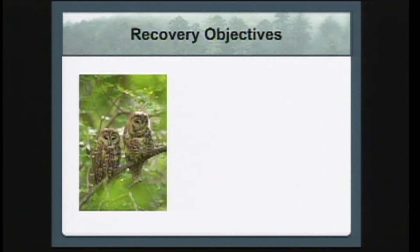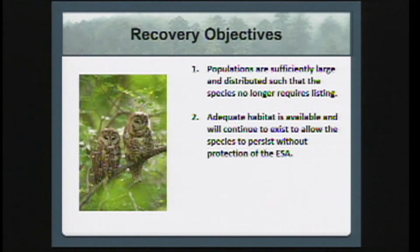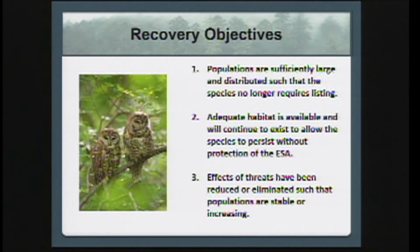So the recovery objective for the spotted owl is basically to achieve recovery so that the species can be removed from listing under the Endangered Species Act. And despite the changes in threats that have occurred over time, the recovery objectives for the spotted owl have pretty much remained the same. Have populations that are sufficiently large and well distributed, so that the species no longer requires listing, ensure that adequate habitat is available and will continue to exist, and that the threats have been eliminated or reduced such that populations are stable or increasing.